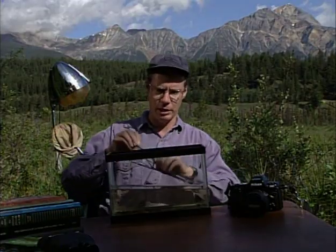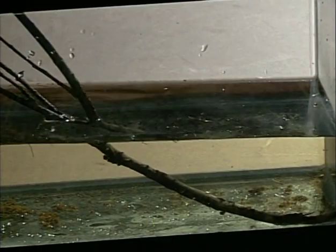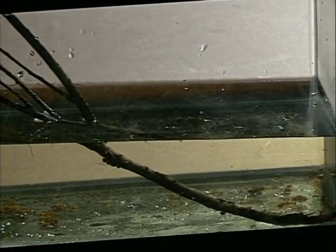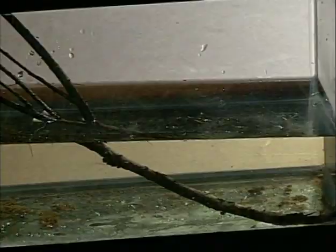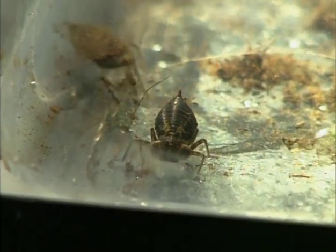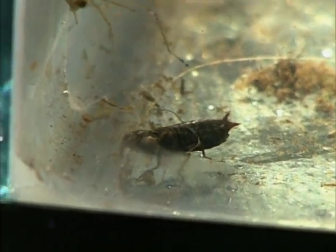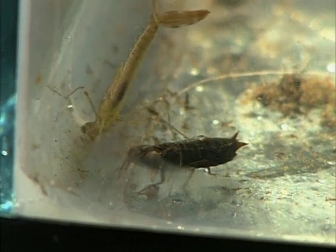Now, if you keep dragonfly or damselfly larvae in a tank like this, make sure to put a stick in, because eventually they'll want to climb up the stick and become adults, and if they don't have a stick, they can't get out. This is a pretty good design, this aquarium, because they can choose the water depth that they prefer. They seem to be enjoying the deep end today.